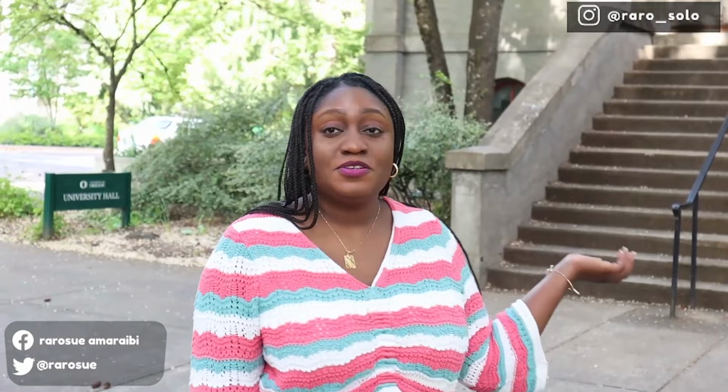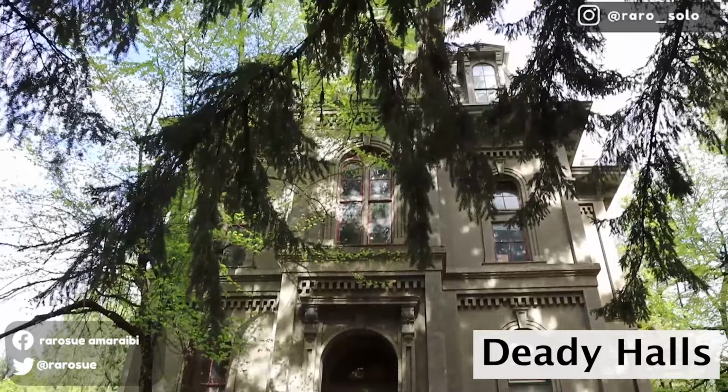So this is one of the oldest buildings on the University of Oregon campus. It's called Deady Hall, and it was built in the 1800s.